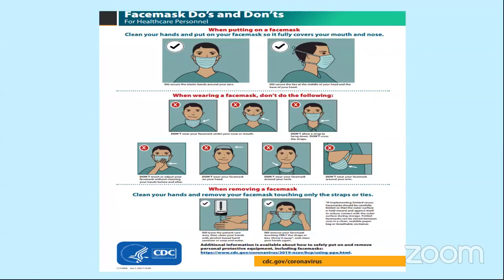This is additional information from the CDC on how to handle the face mask. All the do's and don'ts, infamous for hanging it on the elbow. Again, these are the things that I saw with a school and I just called the instructor in and I was like, I just have too much to lose, they had to go.